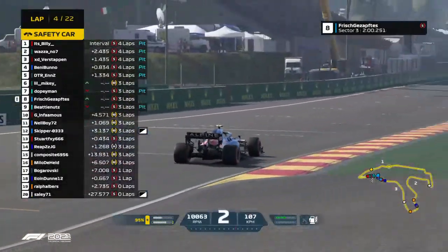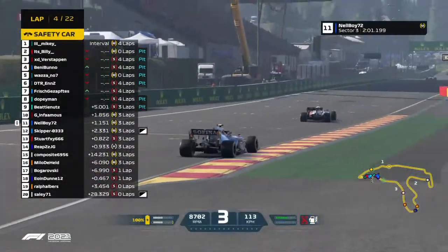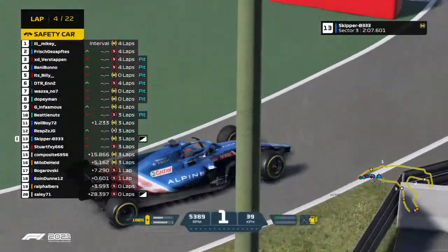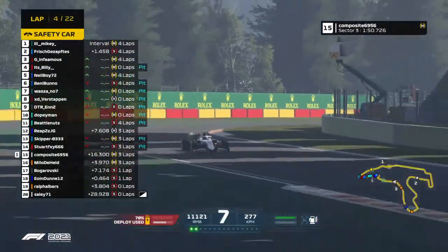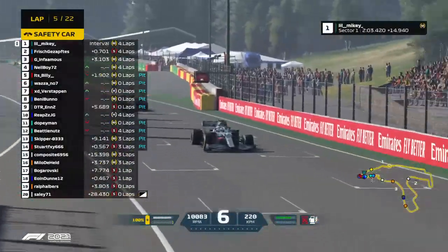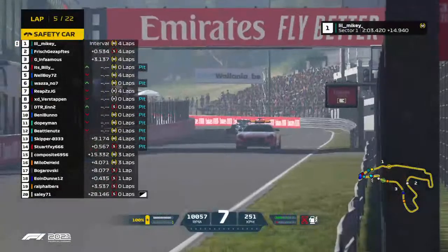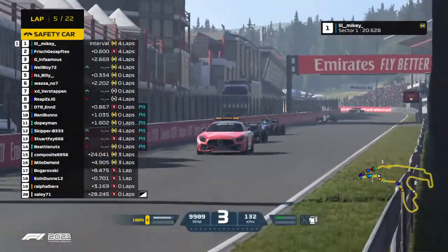Fish is at this out. Infamous staying out, Nelboy staying out, Skipper having front wing damage there, I don't know what happened to him. Stewart also coming in. So the ones staying out are only 4 drivers there: Mikey, Frisch's Doctors, Infamous, and Nelboy.